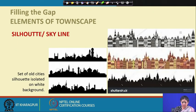So, in some of these studies we are not considering anything else, building lines, color, texture, we are just trying to see how these roof lines have been formed. There are these different areas where you can see that sometimes it can be discontinuous, sometimes it will be interspersed with spires, and in many cases it can be just a continuous line. So, one has to understand the silhouette and skyline, what is the characteristic.